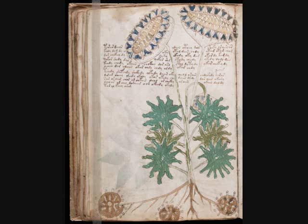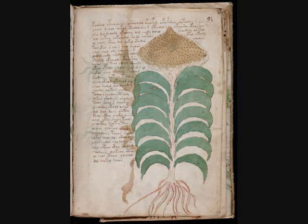And in total, out of those 246 pages of text, 220 of them contain these illustrations. That takes a lot of work. That shows that whoever created this spent a lot of time doing this, again, handwritten. I mean, look at that.